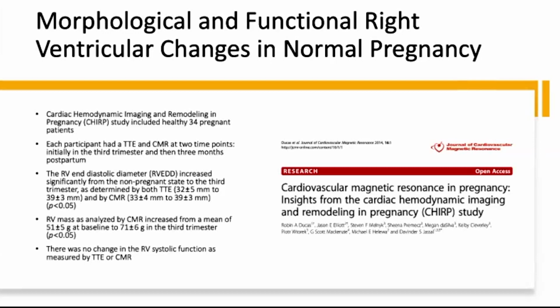What they found was that the RV end diastolic diameter increased significantly in the third trimester. There was also a significant increase in the RV mass as determined by both echo and MRI, and there were no significant changes to the RV systolic function as measured by echo or MRI as well.